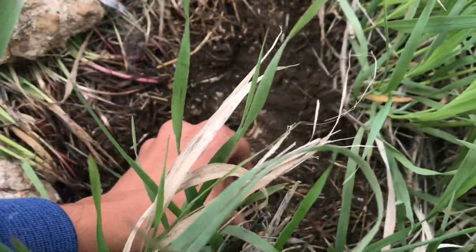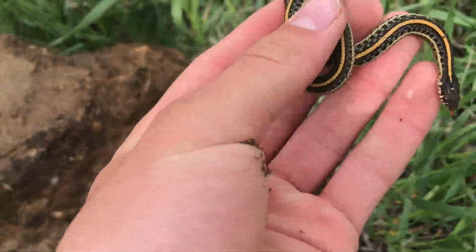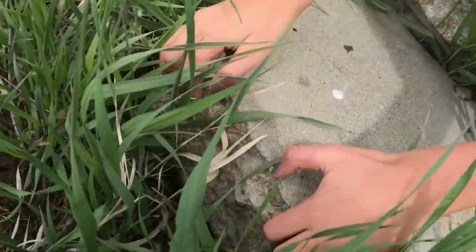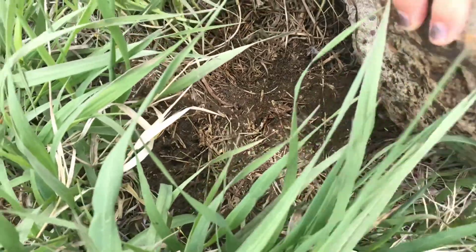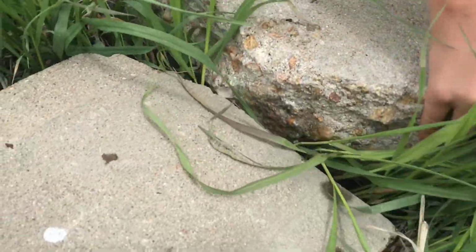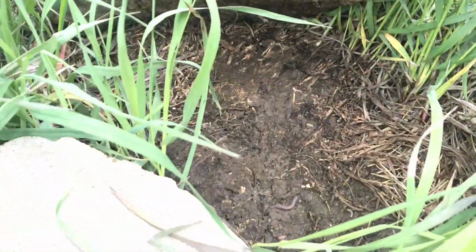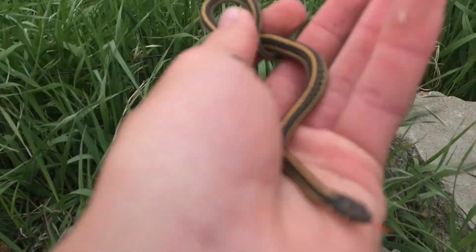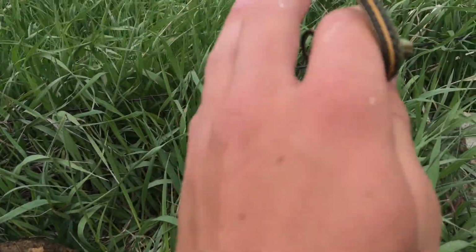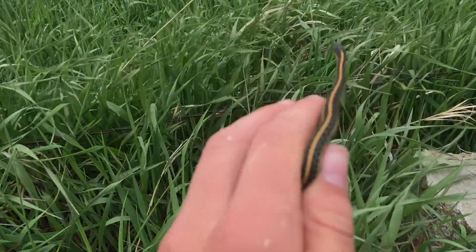There's one down there. Good looking little guy. You want to flip these ones real quick? Nothing. And nothing. Sweet. Another one. I think this is 6 so far. I'll snap a picture and then let them go.